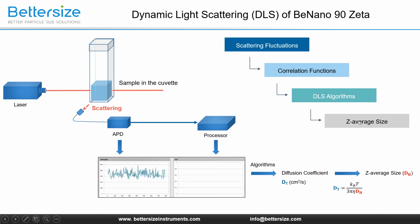Here, the technique used is called DLS. It's a technology utilized in the BeNano 90 Zeta that measures the sizes of particles in the nanometer range. In a DLS setup, a coherent laser beam illuminates the uniformly dispersed nanoparticles in the sample cell. The scattering intensity fluctuates over time due to the continuous random walk of particles undergoing Brownian motion. The APD, avalanche photodiode detector, determines the number of photons scattered, and the processor computes the sample autocorrelation function. The diffusion coefficient is then calculated and used to provide the average size through the Stokes-Einstein equation.